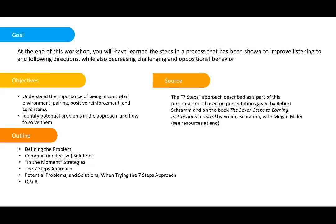So what are we going to do today? Well, we're going to start by defining the problem, run through some common ineffective solutions, and then instead of using those, look at some of the in-the-moment strategies that we can use. Many of those in-the-moment strategies focus on things that our child is having difficulty doing while we're asking them to follow directions. And then some of them start to touch on the question of what happens and what should we do when our child won't follow our instructions.